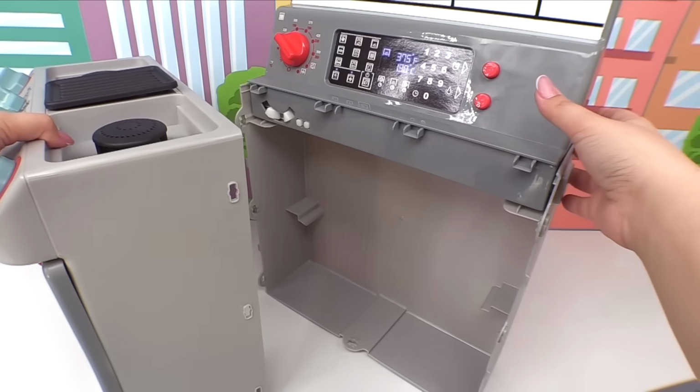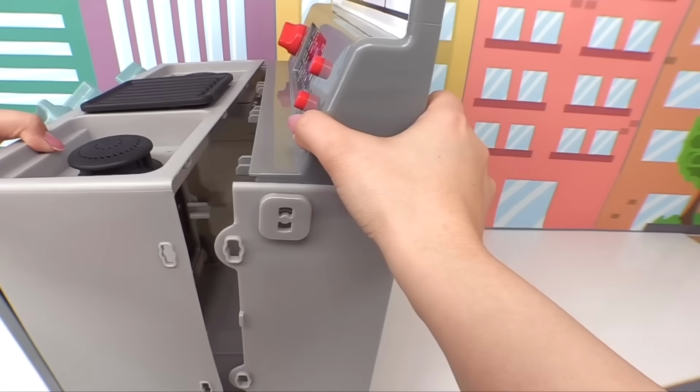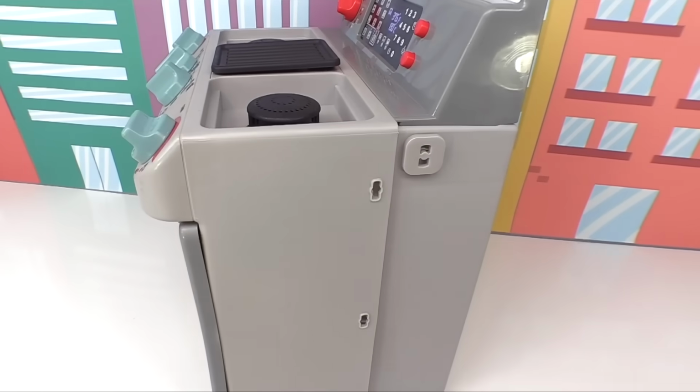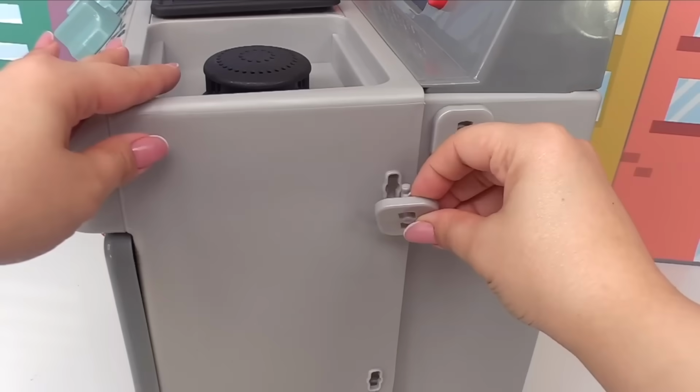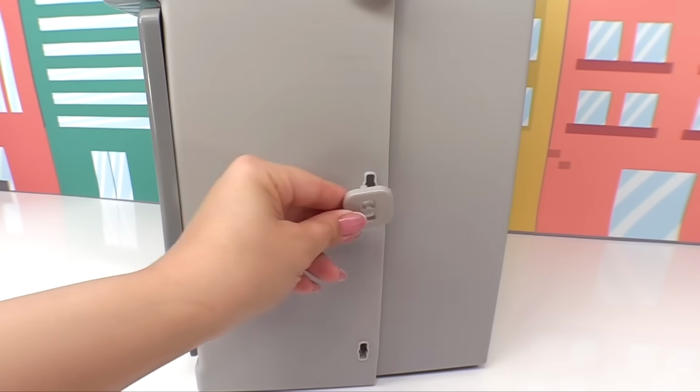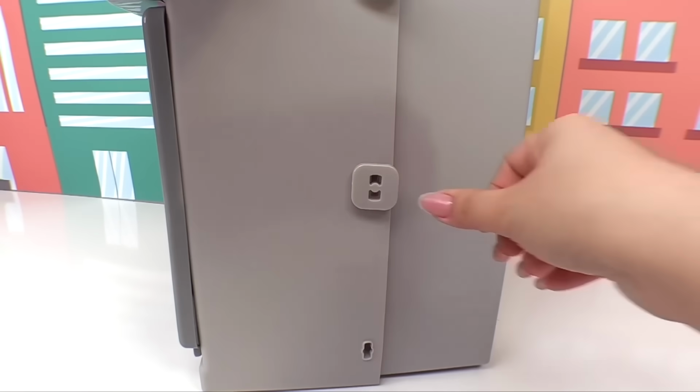Now we can connect the front of the oven to the back of the oven, making sure everything lines up. Now we can add some more screws. There's one spot right here. Let's add one in there. One that goes right here and one that goes right here. First we're going to add them and then twist them later.